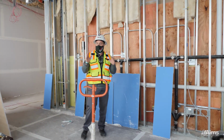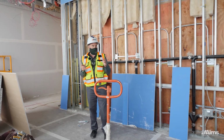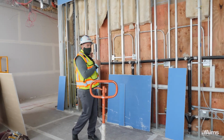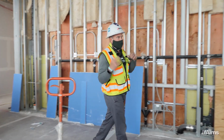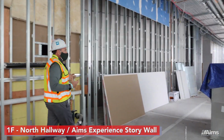So, all right, here we are. Just for reference, we're on the northeast corner of the 1st floor of the auditorium. And right behind me is where one end of the story wall starts or stops, and it wraps all the way around our auditorium. I'll walk that way and give you a little perspective of how big the story wall is.